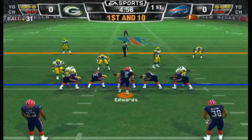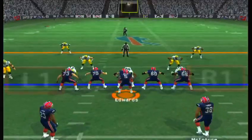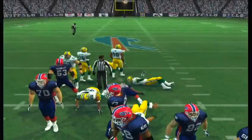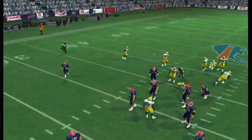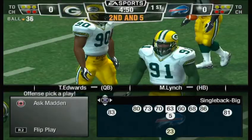First and 10. Edwards lines up with a split backfield. Here's a throw. What a shot! So important as a coach to establish that running game and use it as a weapon that keeps that defense off guard.